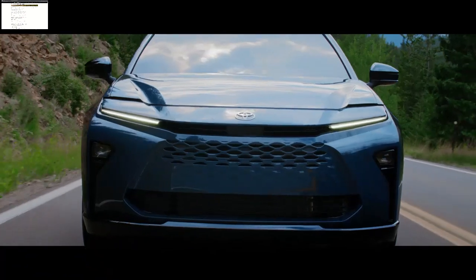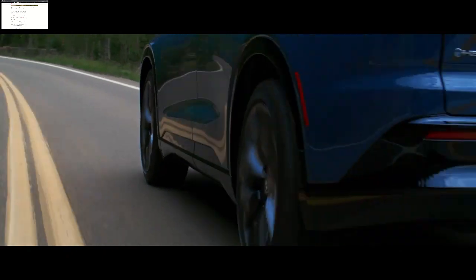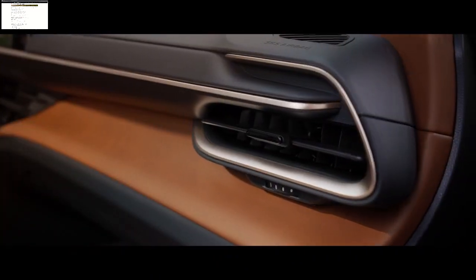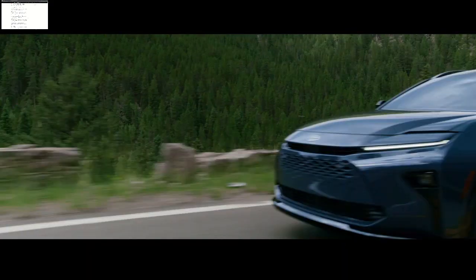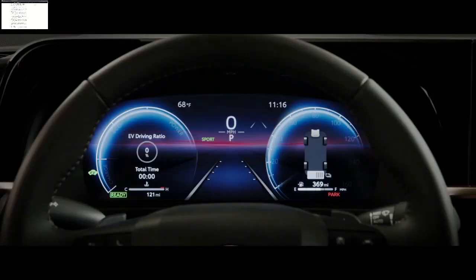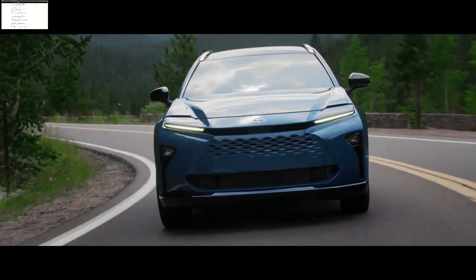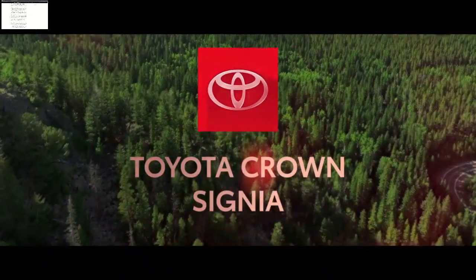And the Crown means what it is, folks. A crown that's fit for a king. And Toyota is the king of reliability. Like the name suggests, it is a badge of honor, folks. This coming to the United States, the lineup, the 2025 Crown Signia, what an awesome nameplate for the SUV category. The Crown is a rich legacy, the reputation, and the quality and sophistication. It is awesome.